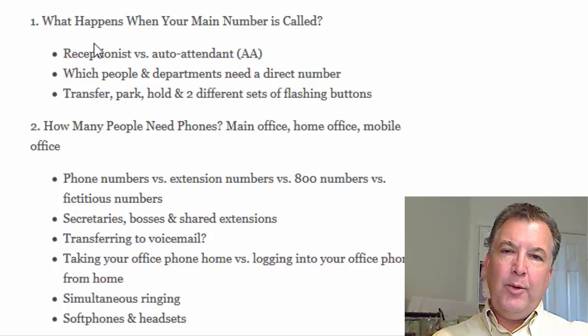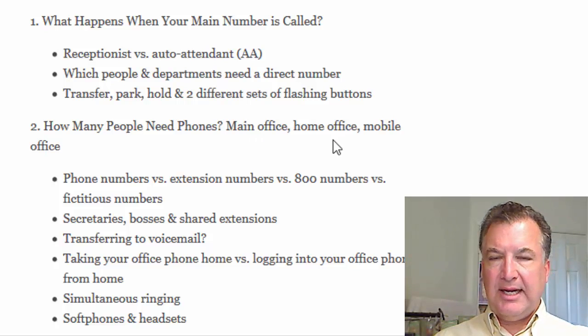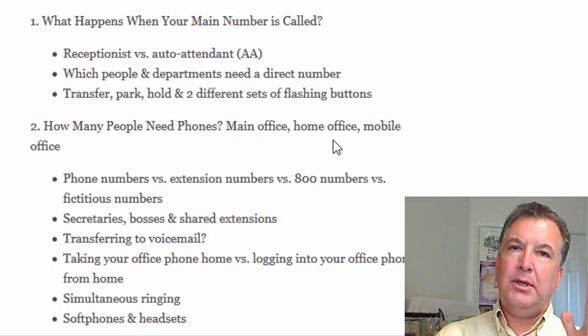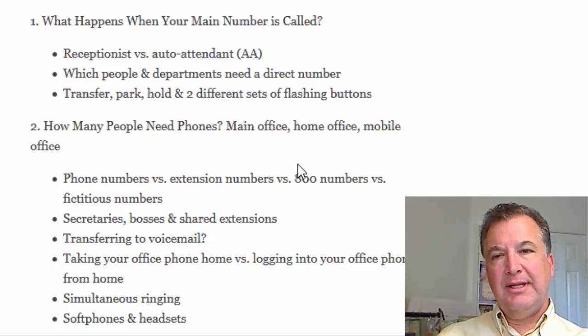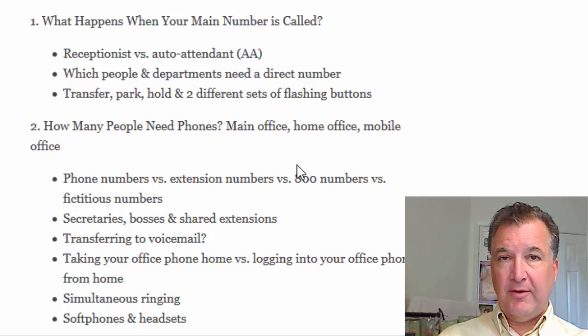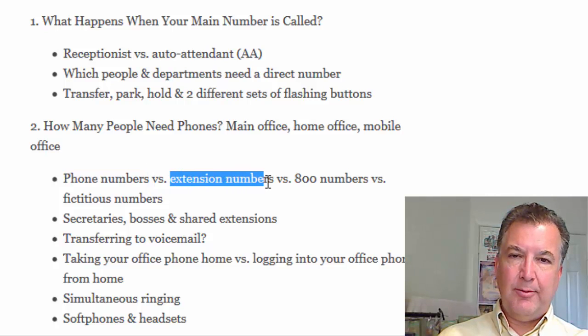Now, before we really talk about what happens when your main number is called, you need to know how many people have phones, and is it going to be a main office phone, a home office phone, a mobile office phone? Because when people dial a phone number, they're trying to get a hold of someone, all right? Now, the most important thing to understand about the new phone systems, the VoIP phone systems, is the difference between a phone number and then an extension number.